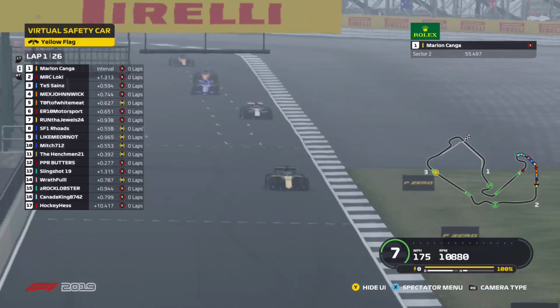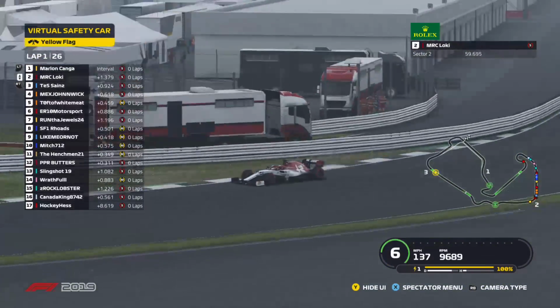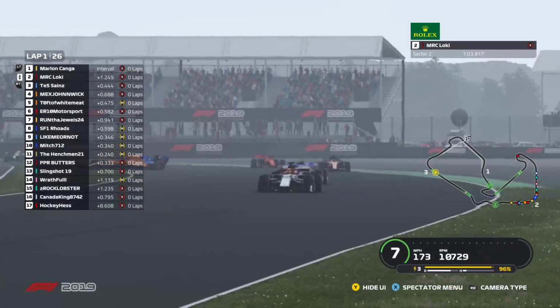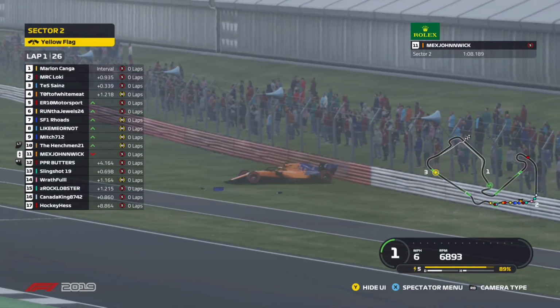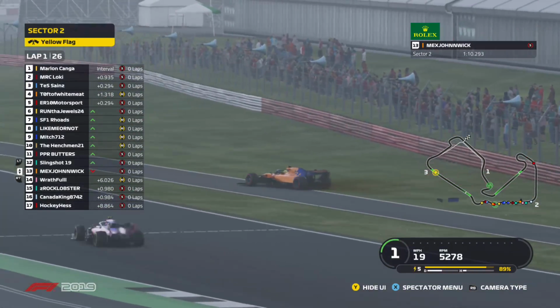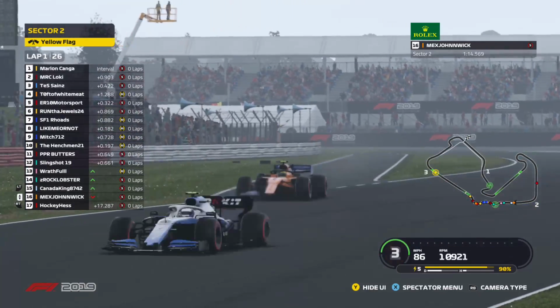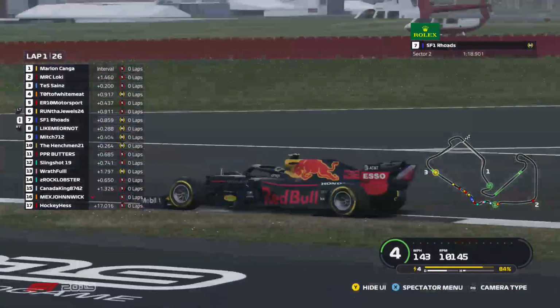Marlon Conga is still out there with a 1.3 second gap, trying to pull away from Loki here on the virtual safety car. The virtual safety car is gone and we are back to racing. Oh my God, John Wick completely loses it and smashes the car into the wall. Either he put his foot down a little too hard and the back end broke out, but what a shame.